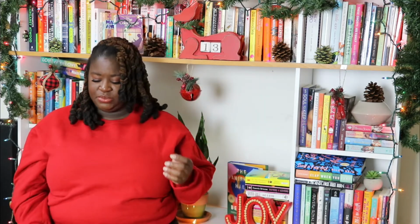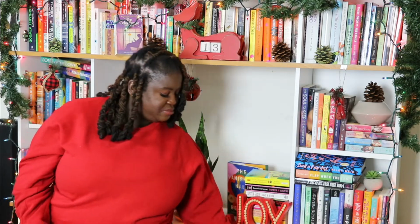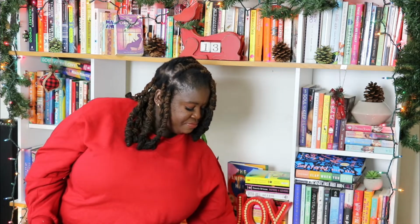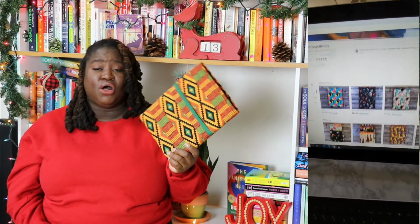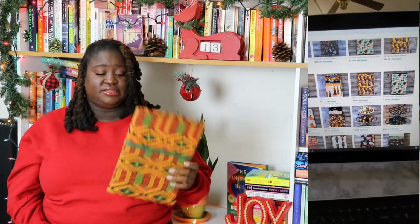All right, what else we have? Going down the list, the next one I would say is book sleeves. Now, this is from Dreaming of Silly, and she has several different patterns. So you can get different colors, different prints. I mean, she just has it all. She's been doing this, and I had this last year.